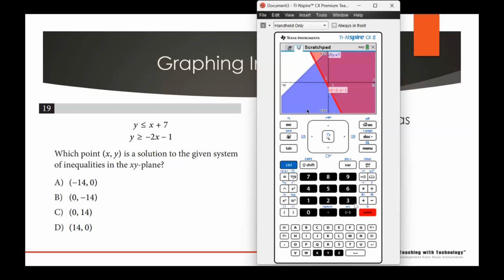Okay, and now we see both of those. And again, remember our window, the standard window on the Inspire is negative 10 to 10 for x and negative 6.7 to 6.7 for y. So I'm going to go ahead and change this around. I want to see negative 15.